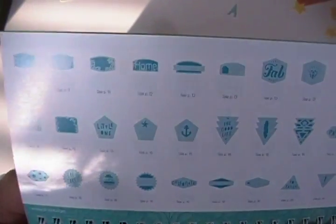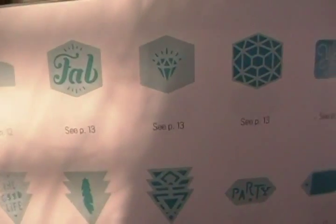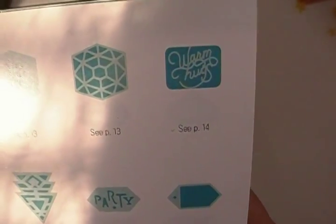Now we get to the fun sayings. And I apologize, the sun's coming in because it's way early. We have love, home, look how fun that little house one is, fab, the diamond, imagine if you're doing an engagement layout, warm hugs, that fun frozen layout.